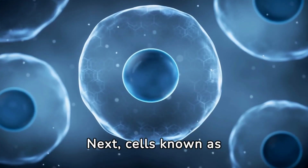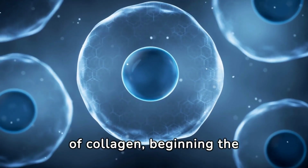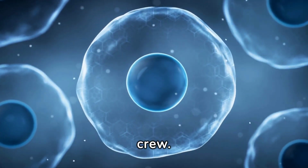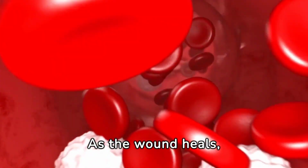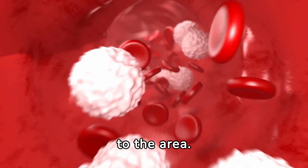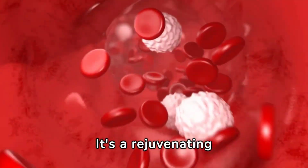Next, cells known as fibroblasts weave a network of collagen, beginning the repair. It's like your body's construction crew. As the wound heals, new blood vessels form, restoring oxygen and nutrients to the area. It's a rejuvenating moment.